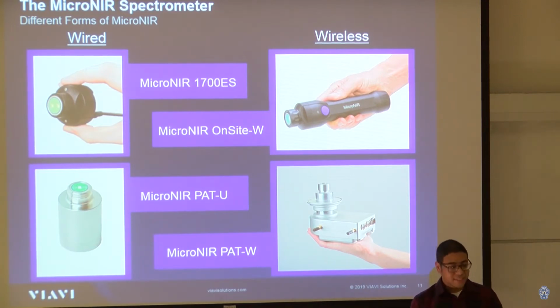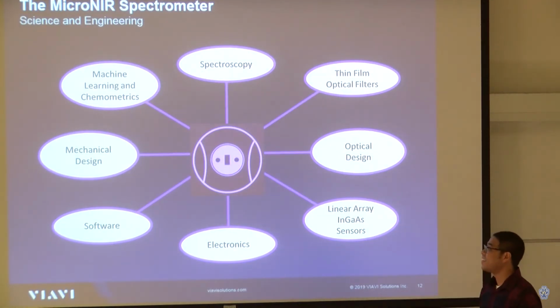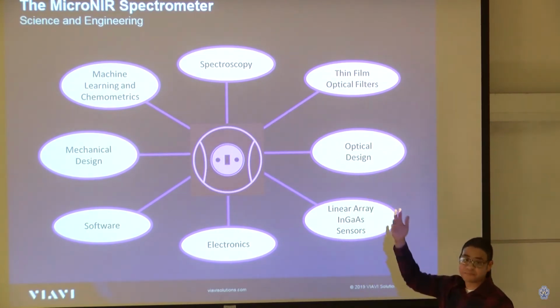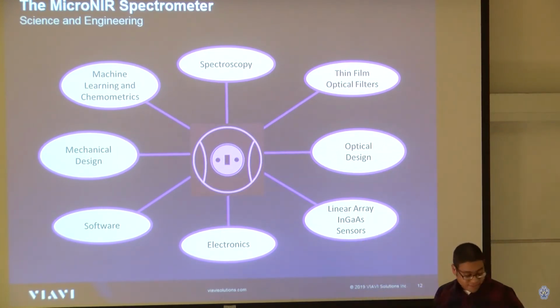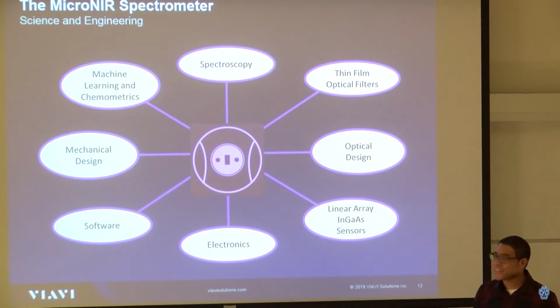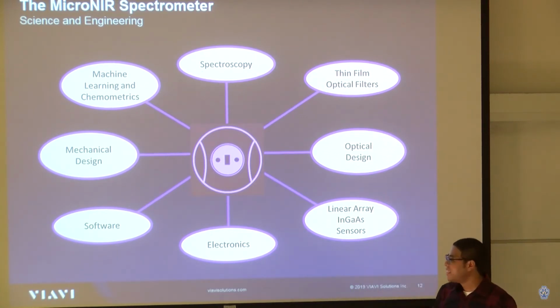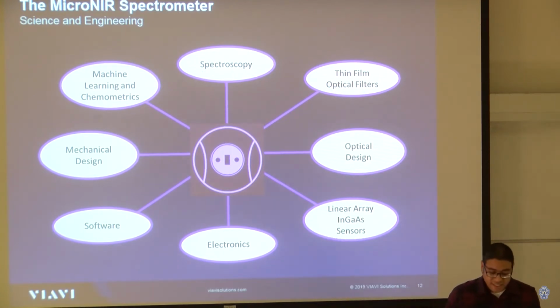And I'm going to focus most of the talk on this Micro NIR because there's a lot of science and engineering that go into this product. So I kind of just listed the bulk of it here. The main application is spectroscopy. It's a spectrometer, so I'll go a little bit into that. The special sauce is actually a thin film optical coating that's in it. A lot of optical design. There's some sensor technology, electronics. You could run the electronics with software, mechanical design, and machine learning and chemometrics to analyze the spectral data.